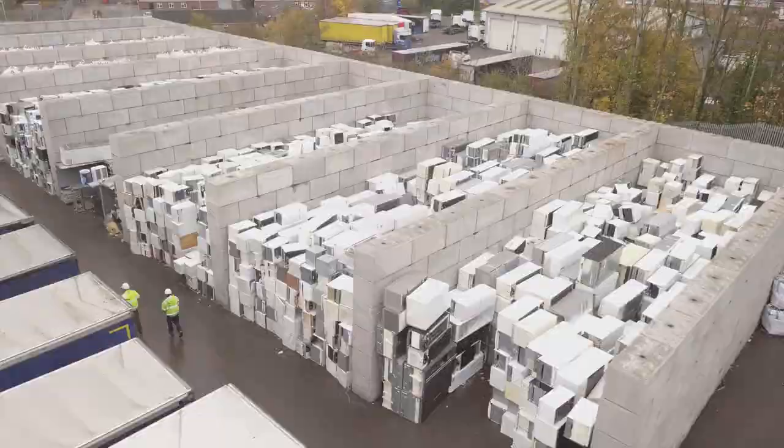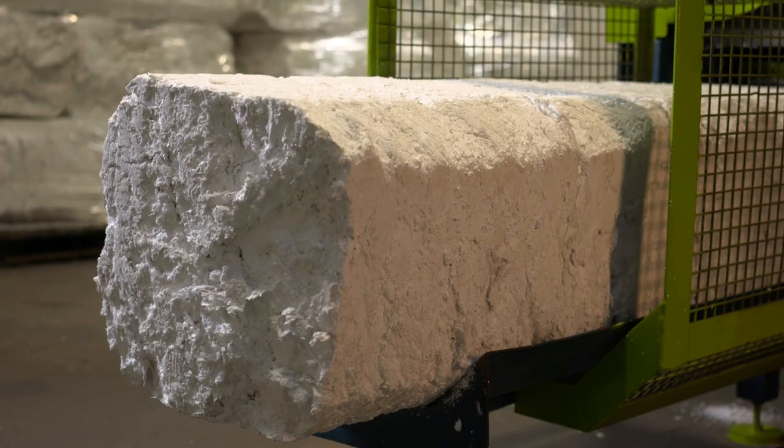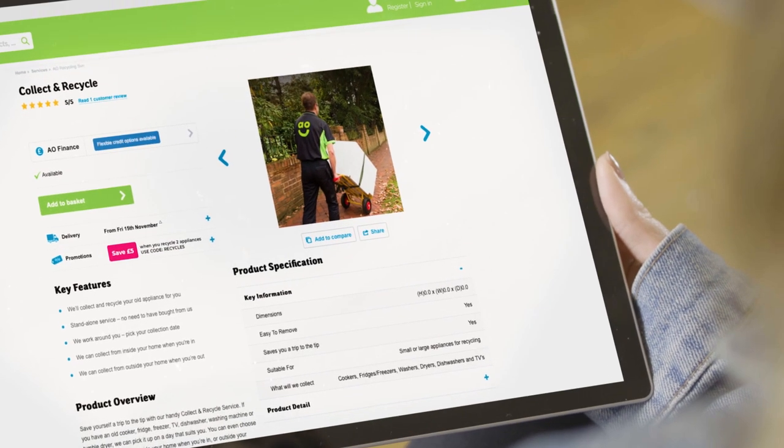Those abandoned appliances, at the end of their lives, our advanced machinery breaks them up to sort and recycle the materials. Nothing goes to waste, and nothing goes to landfill. With our convenient recycling services, we take our customers' old appliances away.